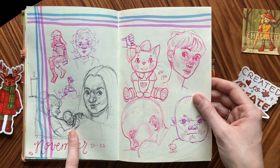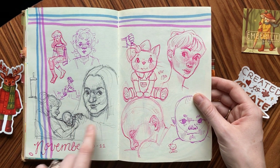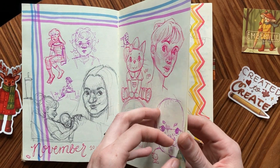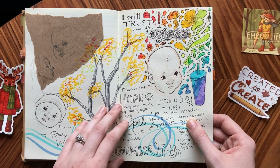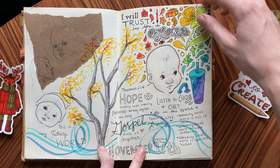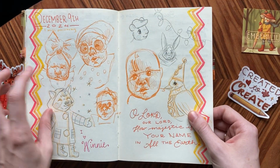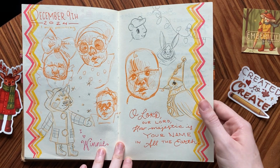Awen did a ton of contact naps. Well, she was 2 months old at this point. Hey, but we loved our contact naps for sure. More sketches. This was the day after my birthday, and I did some drawing, which is nice. Highlighter sketches and pencil sketches.